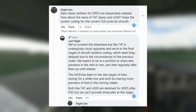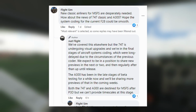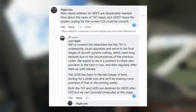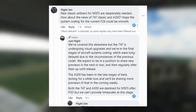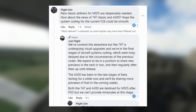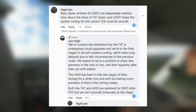But it's a long way off as yet, folks, because they're still working on it for P3D, but it's destined for Microsoft Flight Sim after they've released it, and seeing as they've entered beta on P3D, hopefully it shouldn't be too long, but they cannot provide timescales at this rate. I think that's very exciting, although quite underwhelming at the current moment because we don't know a lot about it.